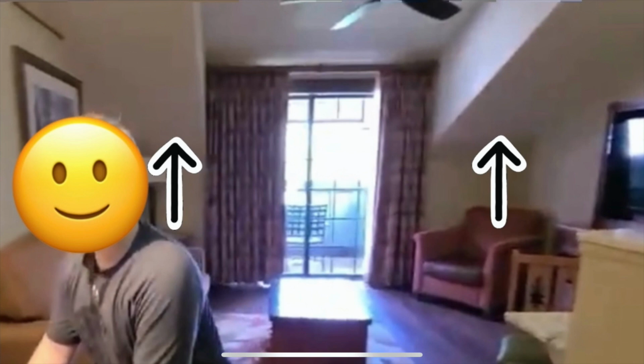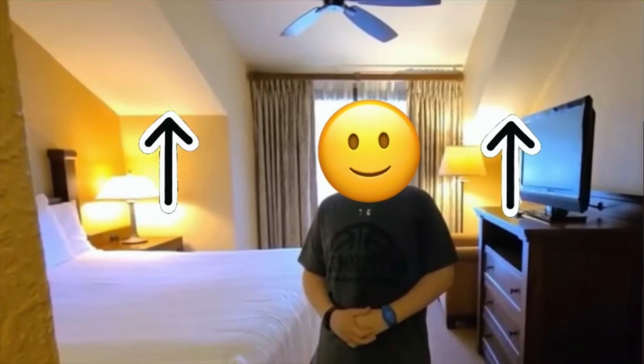So I'm going to post some pictures that I found online of this room, and you'll see right here, this is the room view inside the living room. So you can see the vaulted ceilings right there. And this is the bedroom. So there's the vaulted ceilings right there. And as you can see, it takes up a lot of space of the room. It made the room feel a lot smaller.